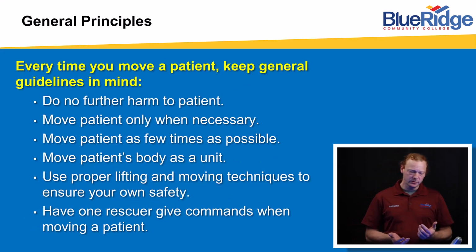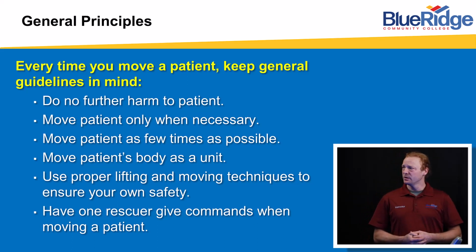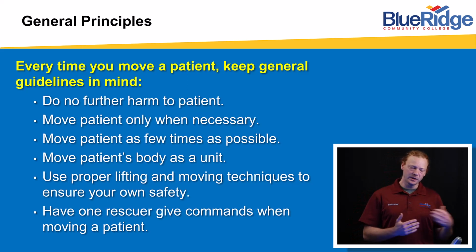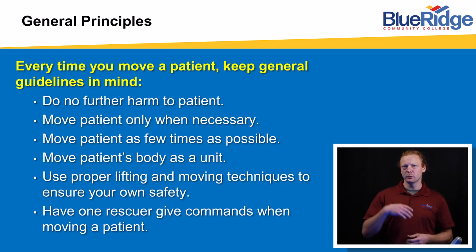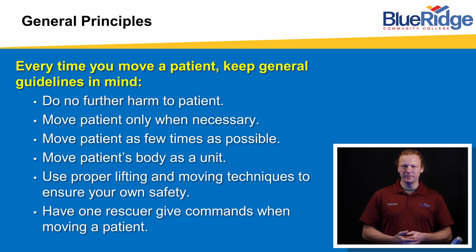Every time you move a patient, keep general guidelines in mind. We don't want to do any further harm to this patient. We want to move the patient as minimally as possible and only when necessary. Every time we move the patient, we need to consider that that's kind of opening up the door for potential injury or further harm. So we want to think through our moves before conducting a move and think to ourselves, is this actually going to benefit or improve the overall situation for the patient, or do I have a potential of actually making it worse, and we're just trying this move to see what happens? So we want to do this as decisively and efficiently as possible.